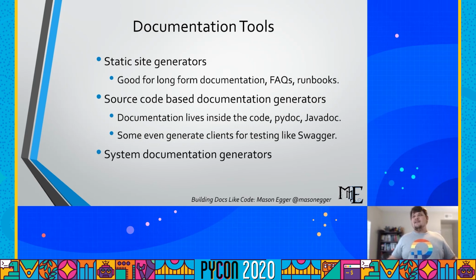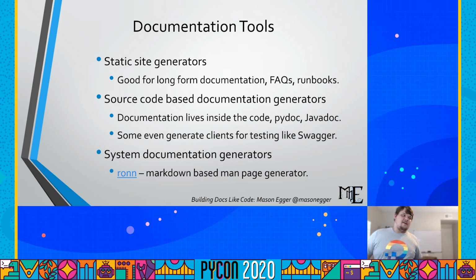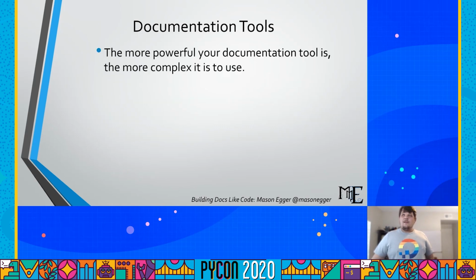And then there's system documentation generators. I put this one in here because it makes me giggle every time I think about it. It's called ronn. It's a markdown based man page generator, and as an SRE, I love man pages, but it makes me laugh because the format for man pages is ROFF, and they made the tool ronn because it's the opposite of ROFF, and I giggle every time I think about it, so now you get to hear about it too. So, documentation tools.